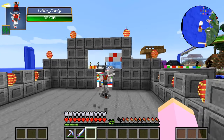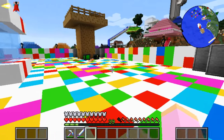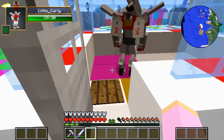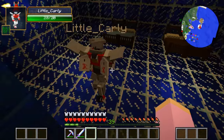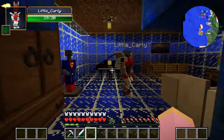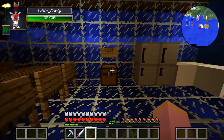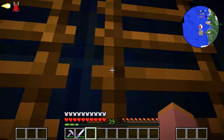So, Sharky has a new base. Well, it's all colourful. Wow, it's so multicoloured and bright. Oh my gosh, it suits Sharky down to the ground. Yeah, it's so pretty, isn't it? I wish ours kind of looked like this. I don't think much has changed around here, though, but... Ooh, he's got a Superman suit. I wonder if he uses it, actually. Ooh, very nice. Let's go back up and see what else.